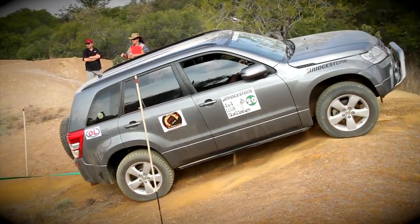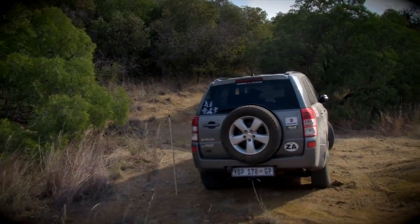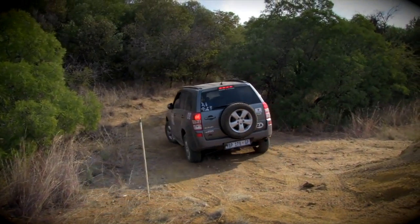So what happened here? I just couldn't see the direction of the line, so when I came in, I was totally to the right. On that calamity, let's move on to the last obstacle of the day.